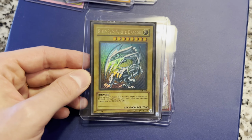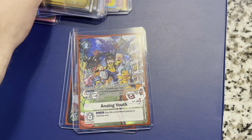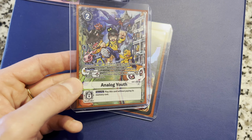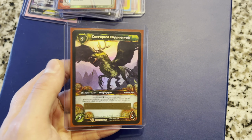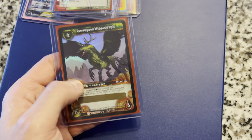This is another card from my childhood that I found, Blue Eyes White Dragon, Dark Magician. These aren't particularly rare, but it's nice to have them. This is from one of the Digimon box openings that I did. And then we have this Corrupted Hippogriff here. This is pretty cool, from World of Warcraft. Kind of just a random assortment of cards there. So let's get these guys over here.